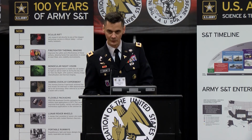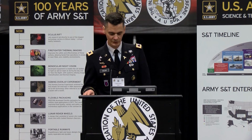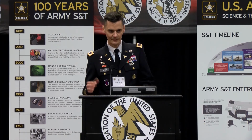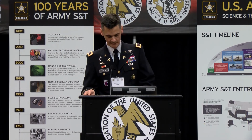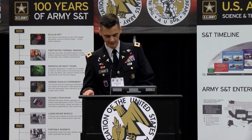This allows a seamless transition for scientific discovery to move from development to production to force integration. So our team can handle everything from that 6-1 basic research to the 6-7 production and deployment, and then beyond in lifecycle maintenance. Through the years, MRMC has responded to the call to provide life-saving protection and performance solutions to our brave men and women.